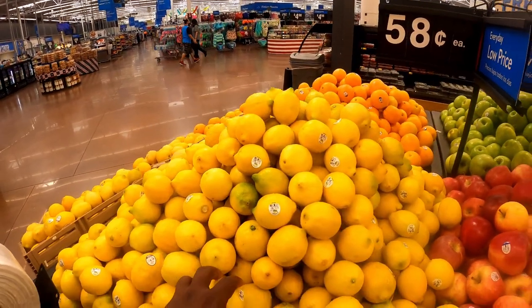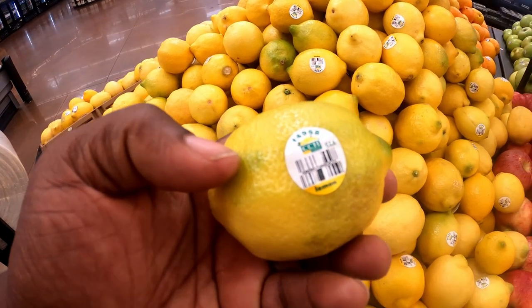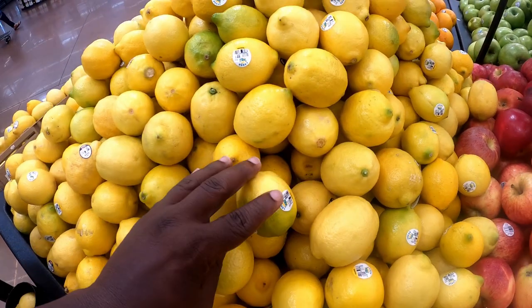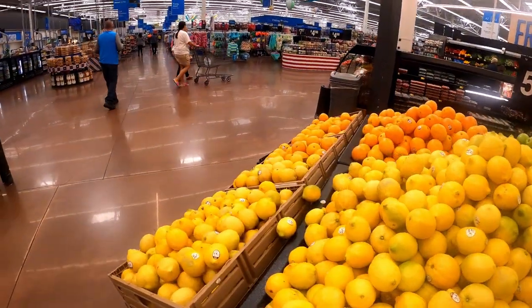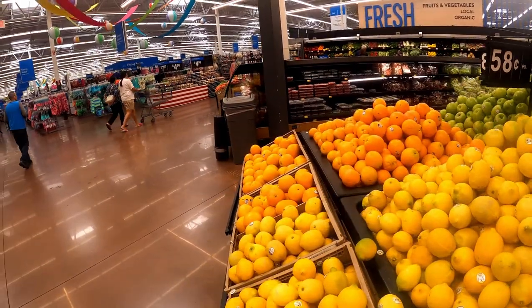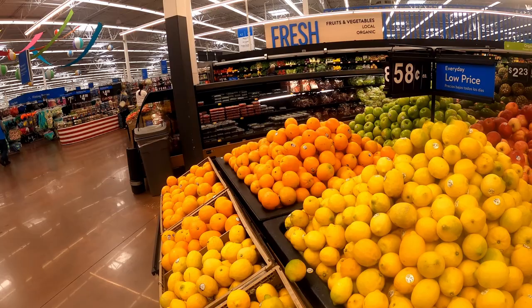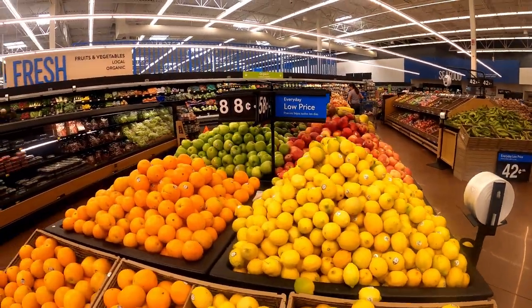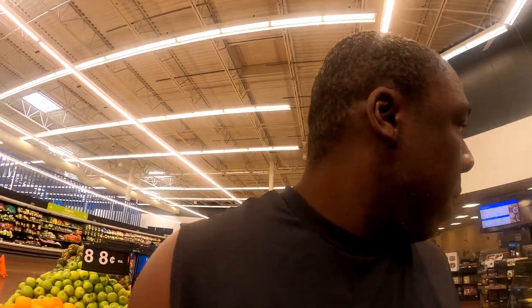But like I said, today we are gonna be focusing on these bad beauties right here. Our lemons for the lemonade wine. And that's pretty much it as far as this part. I might be going to some other little citrus markets or other markets while I'm out here in Florida.